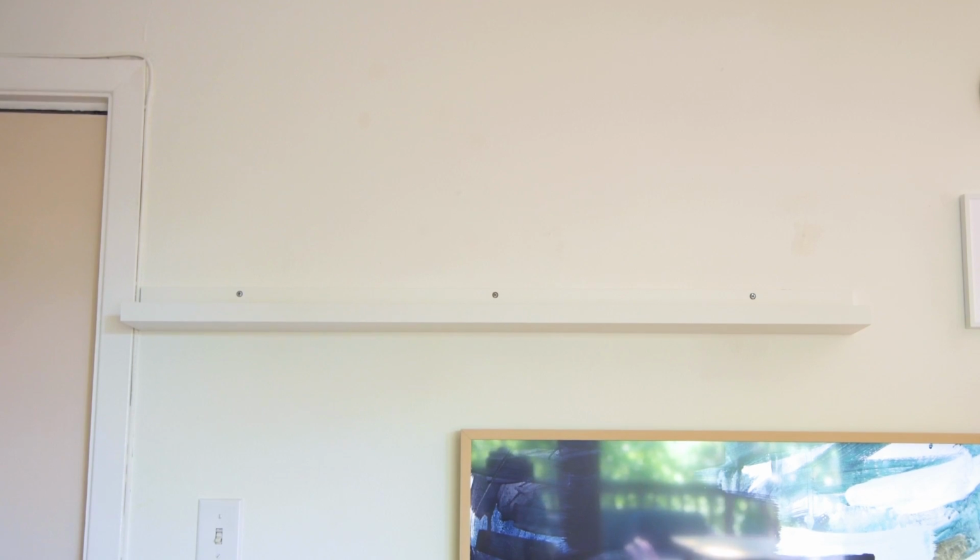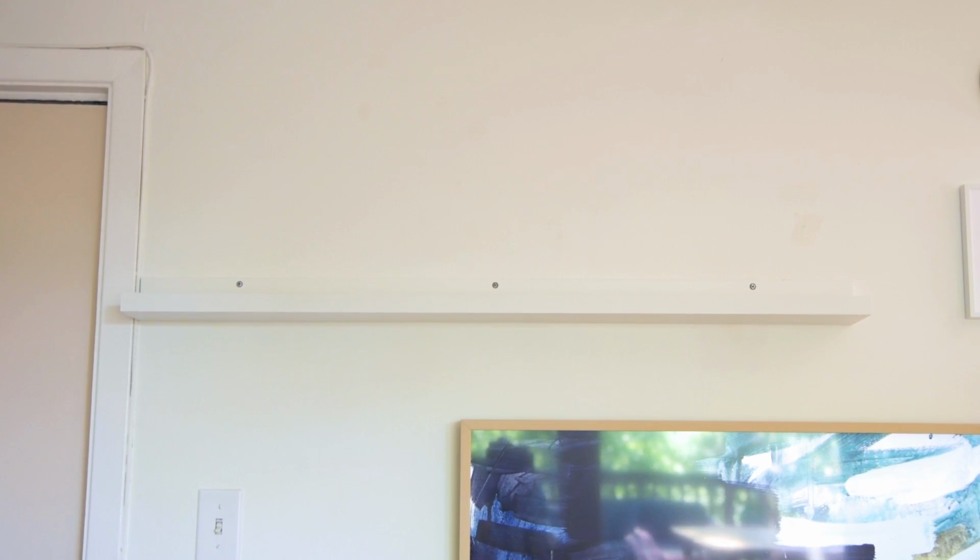So let's begin with the shelf in my living room. Now, I actually have photo shelves in my living room. I just find them a really great way to display coffee table books and artwork, but if you're working with a regular shelf, all of these rules also apply.